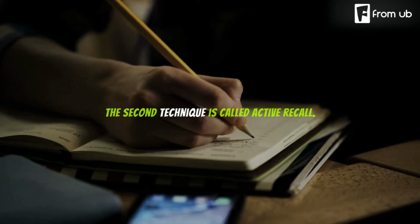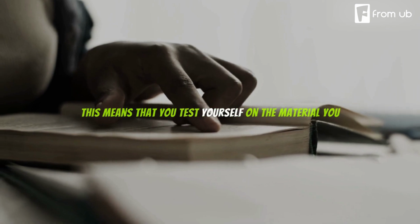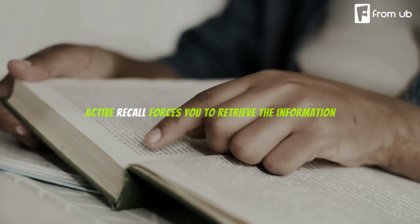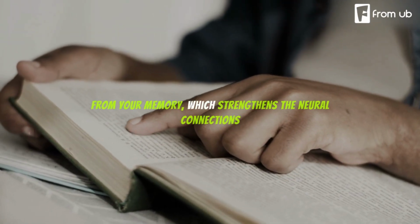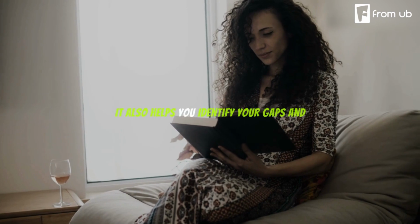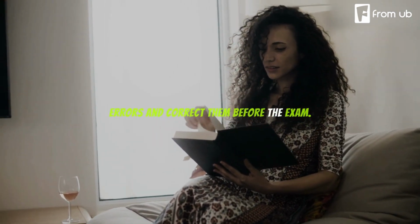The second technique is called active recall. This means that you test yourself on the material you have learned instead of just reading or highlighting it. Active recall forces you to retrieve the information from your memory, which strengthens the neural connections and makes it easier to recall later. It also helps you identify your gaps and errors and correct them before the exam.